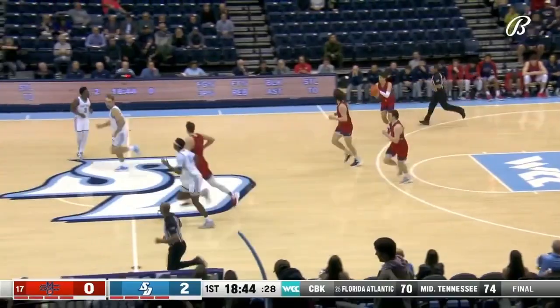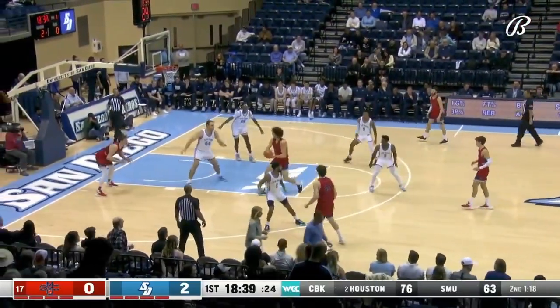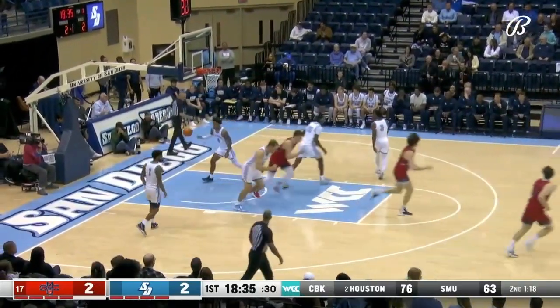And in transition, Toreros trying to add on to the lead. Jace Townsend misses. So the Gaels are still looking for their first points here, 0 for 2. And they get a good-looking shot there. Kyle Bowen, and that goes down in the paint. Bowen's the senior from Australia.